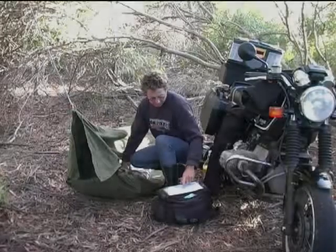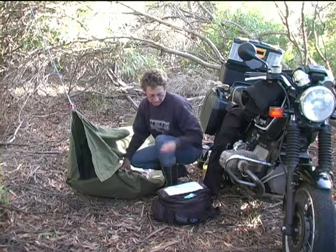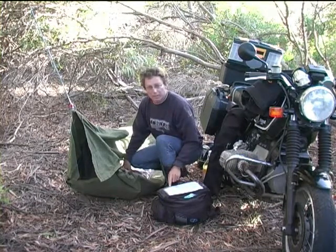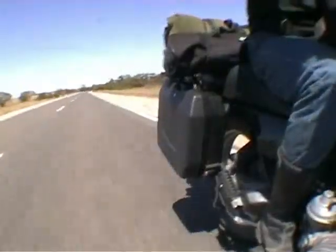Morning. Well, we're heading down the Princess Highway at the moment towards Kingston southeast, and after Kingston we'll go to Mount Gambier, which is more or less on the border with the state of Victoria.